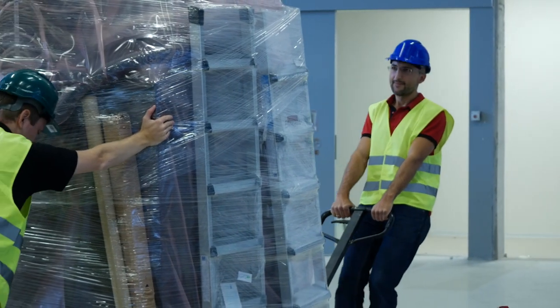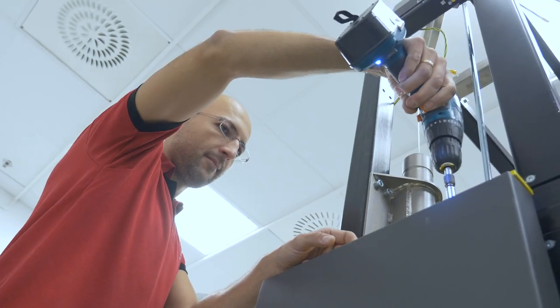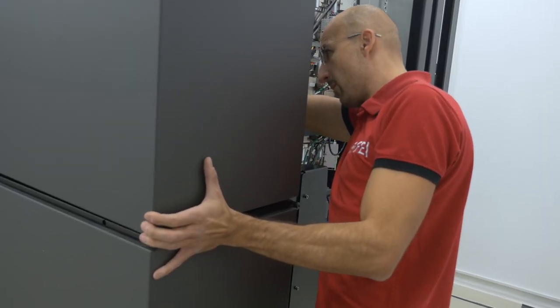The microscope is not delivered to the customer on its own. It is accompanied by an FEI service engineer who ensures the proper connection and installation of the device. Installation of the device takes from 2 to 8 weeks, depending on its complexity.